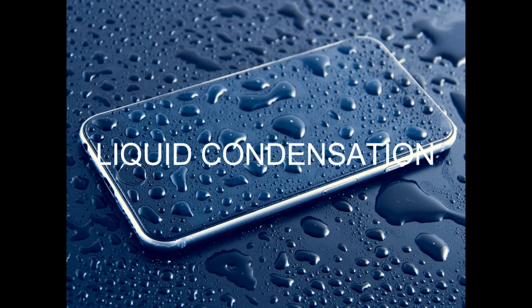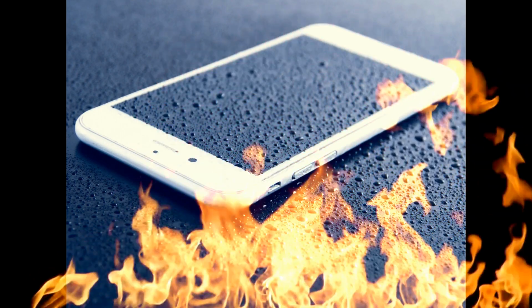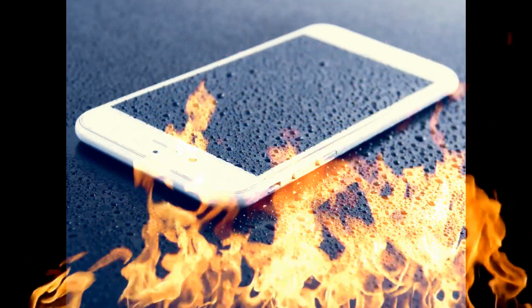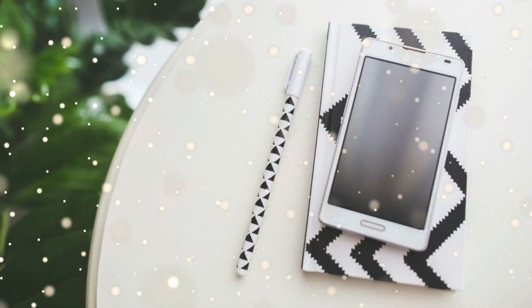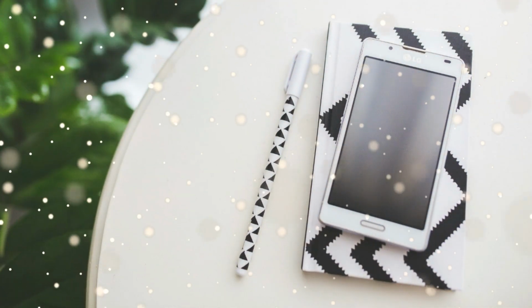Number 4. Liquid condensation. Liquid condensation can occur underneath the display if we bring the phone to a warm area from the cold area. This can cause various liquid damage issues and can also make the screen hard to read.